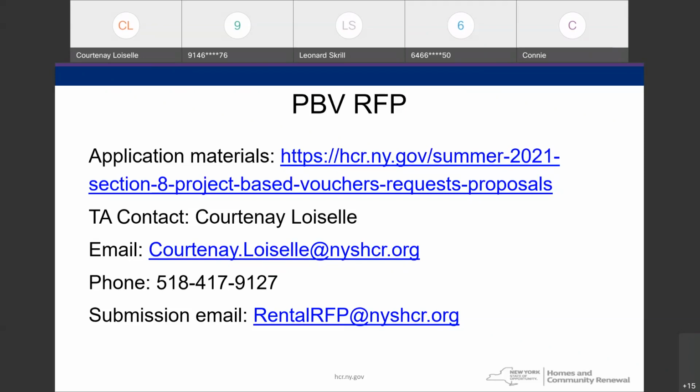The question is, if a property is planning on applying this round for the 9% funding, will that still count as a pending application if the PBV application is due prior to the other RFPs? So the answer is yes. If you are in the process of submitting an application for the 9% right now, we would consider you pending an application there, even though you might submit it a little bit after our application is due.